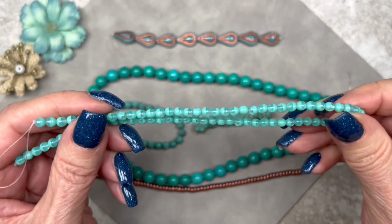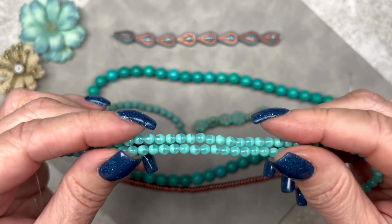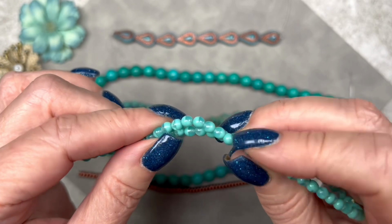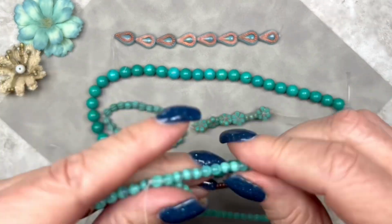Let's take a look at these. And these are Druck rounds. And the color is Turquoise Seafoam Opal Mix. These are really, really nice. You can see the combination of the opaque glass and the translucent glass. It's so beautiful. And this is quite a long strand too. There are 75 pieces on this strand.